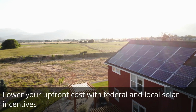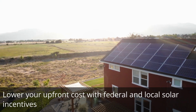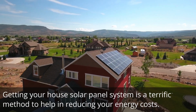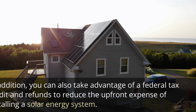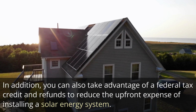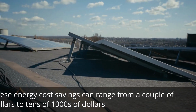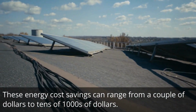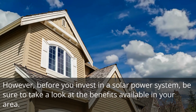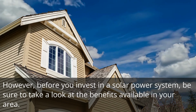Lower your upfront cost with federal and local solar incentives. Getting your house solar panel system is a terrific method to help reduce your energy costs. In addition, you can also take advantage of a federal tax credit and refunds to reduce the upfront expense of installing a solar energy system. These energy cost savings can range from a couple of dollars to tens of thousands of dollars. However, before you invest in a solar power system, be sure to take a look at the benefits available in your area.